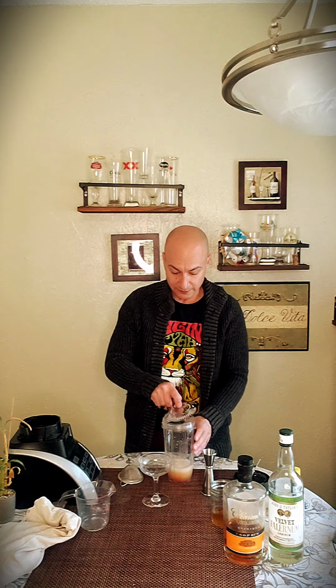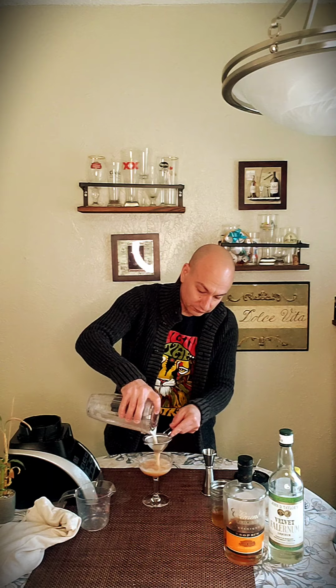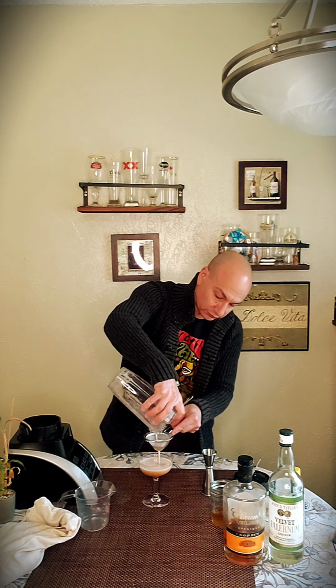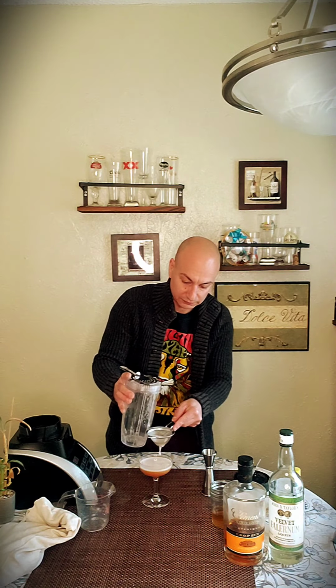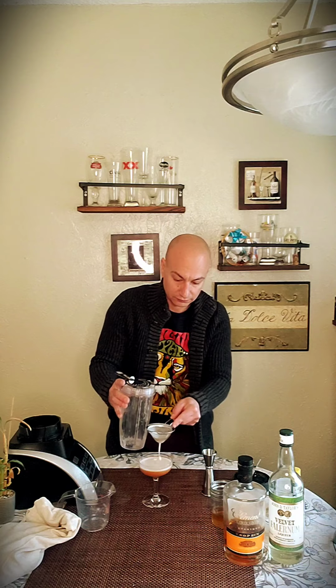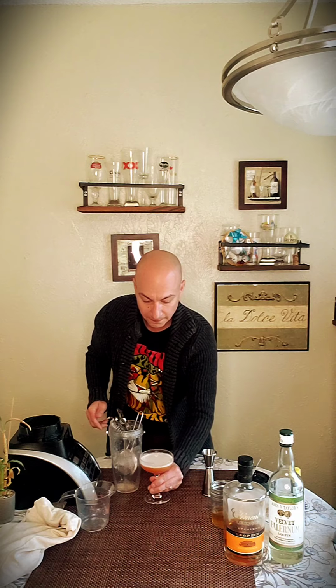And we're going to double strain, fine strain here, into a coupe glass. And you can see, as I hold this up, that even though we didn't put any pineapple or egg or anything in here, you can still see it's got a nice, small, bubbly, frothy head on there, like a nice white mascara line across the top of the drink. It's got a nice amber hue to it, almost a goldish amber, flaxen kind of color to it.